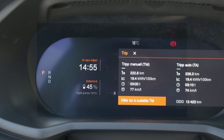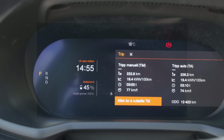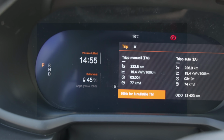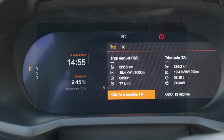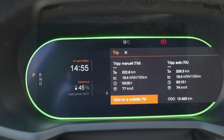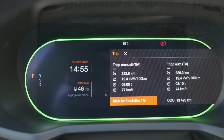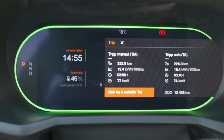So 19.4 kilowatt hours per 100 kilometers, which is a bit high, but we have been climbing and dropping and climbing and dropping in elevation. We also have a lot of twisty roads. We've been passing a lot of cars, so that is to be expected. Average speed 77 kilometers an hour and 3 hours on the road plus the ferry crossing, which was like 20 minutes or something. 222.8 kilometers.